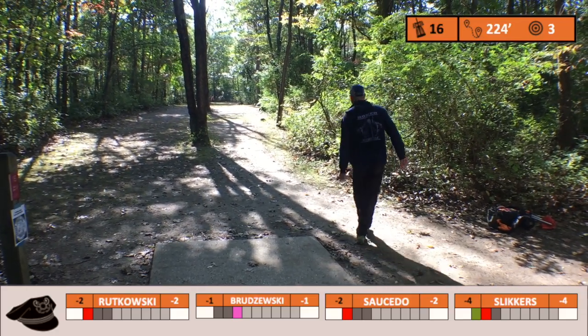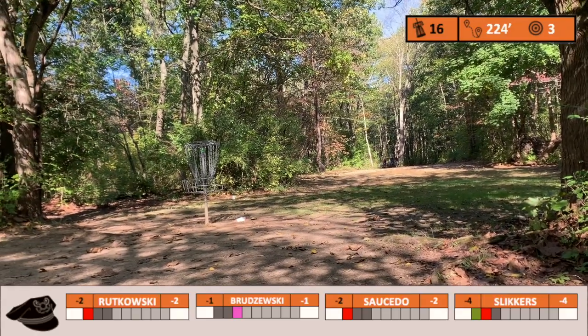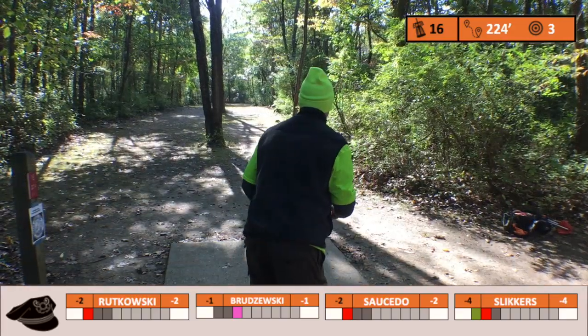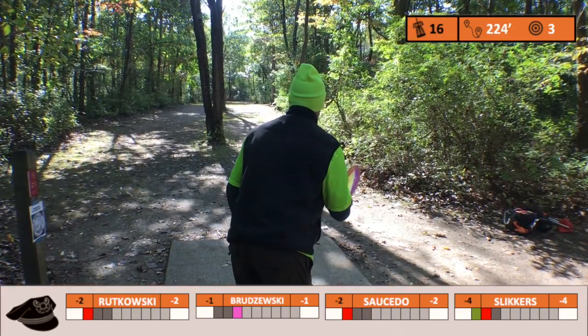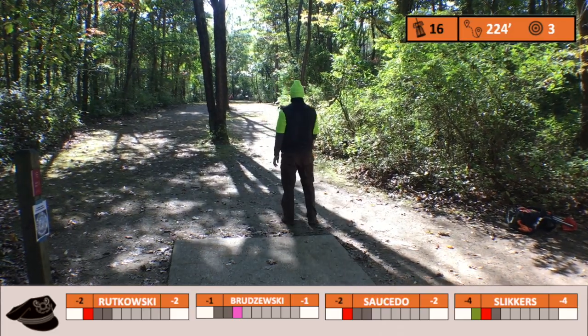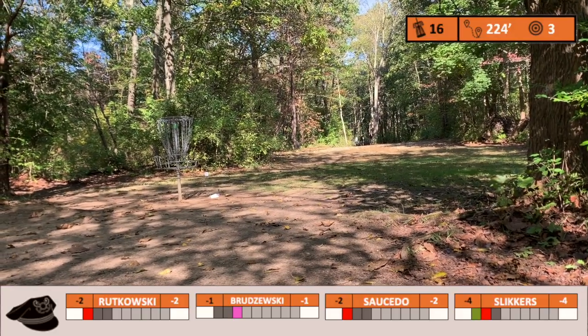And here's a straight up the gut play, a little bit of a turnover. There's that bush on the right that likes to grab, and it looks like he kicked out to the side of that, so he's going to have a nice open putt for Lee there. And he's going with the forehand flex, I bet. He likes that. Avenger. Not bad. Not bad at all.